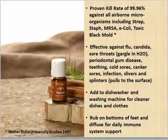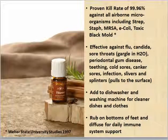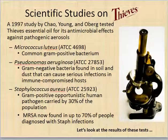So Thieves also has a proven kill rate of 99.6. If you look at the bleach bottles themselves, you'll see that it says kills 99.9 or 99.98% of germs that cause colds. Here, you'll be able to see Thieves has a kill rate of 99.96% of all airborne microorganisms. This includes strep, staph, MRSA, E. coli, even toxic black mold. So again, this is the one that we use throughout the house for all the cleaning.